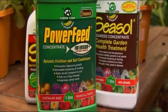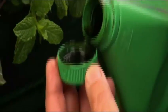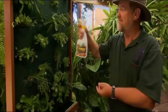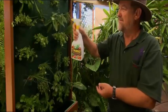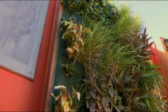The nutrient solution is made up with our old favourites, sea salt and power feed. You need 2 mils per litre of water of each of them. So we've got 15 litres of water here, which means 3 capfuls of each into the reservoir. To help your plants get instantly over any transplant shock, give them a squirt of the foliage feeder.